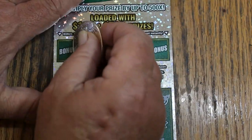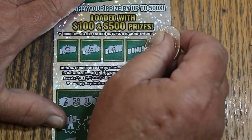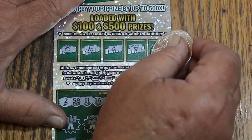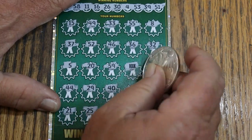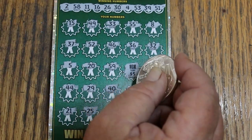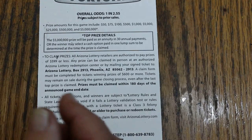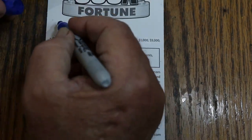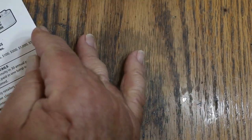Up on top, nope, nope, nope, nope, and no. All right, 10X, what you got? What you got? What you got? And it's the 5 for 50. Well, that's kind of what you expect. It is what it is. But we're not having a blank session. That's the important thing.